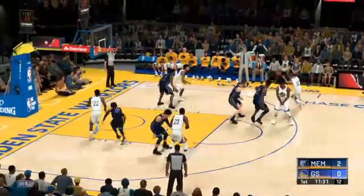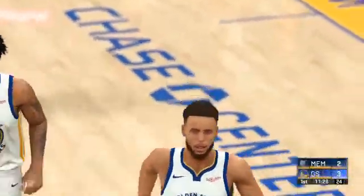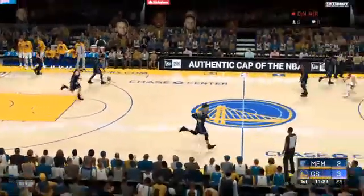That was not good for me to try to fight through those kind of screens. But if you gave Mitch Richmond 8 inches, 2 points. And Richmond was strong and had bulk to his body. Yeah, thanks for reminding me. I can see the bruises.